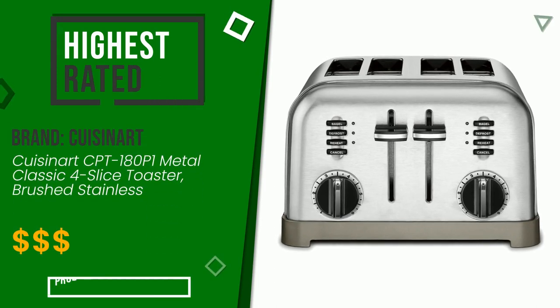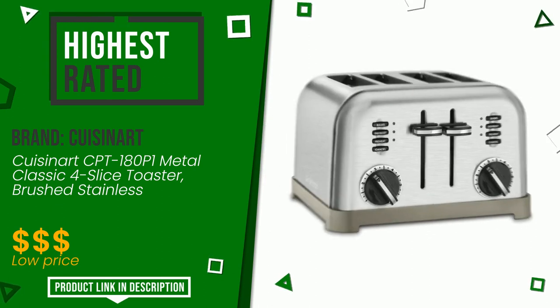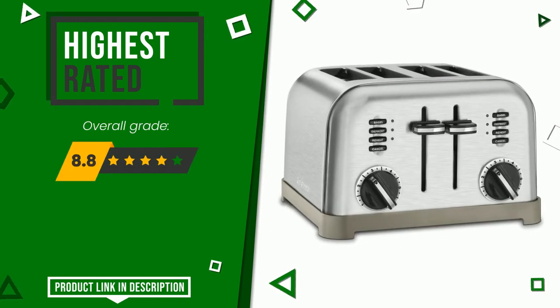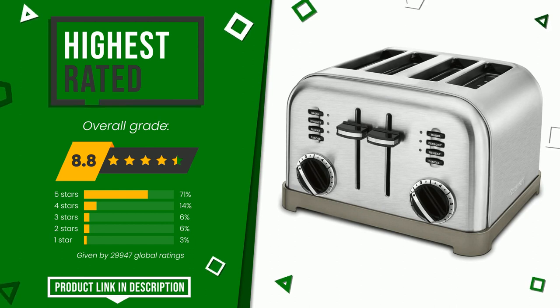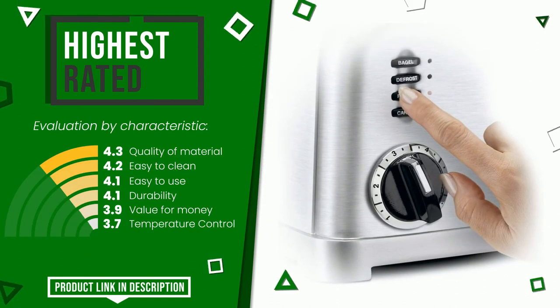Cuisinart made a product to which we awarded an overall rating of 8.8 out of 10. It turns out to be the highest rated for this category with 29,947 ratings. Its main features are: quality of material, easy to clean, easy to use, durability, value for money, temperature control.